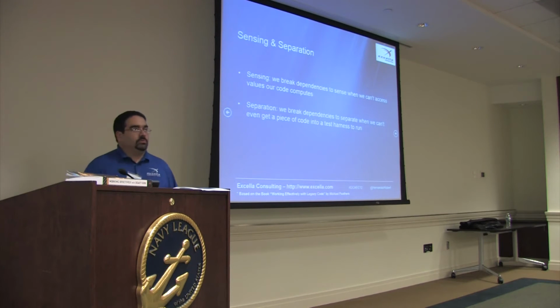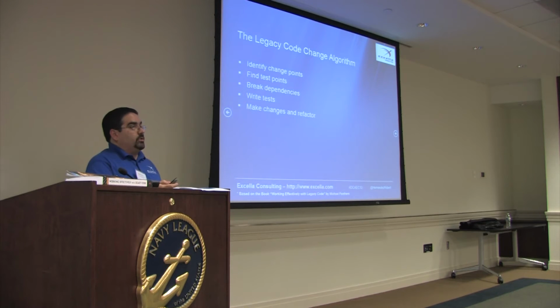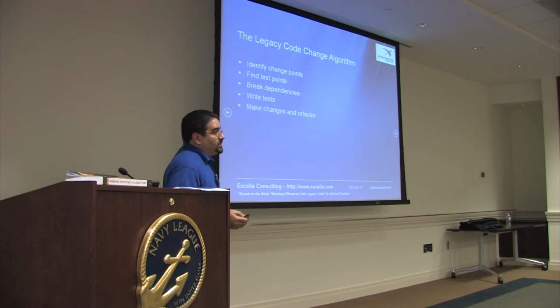Sensing and separation. We're going to have a demo on sensing and separation, so I don't want to go too deep on it because I'm going to try to showcase it by example. But sensing and separation will be key to the first part of the equation, which is identify the change points and identify which dependencies we need to break.